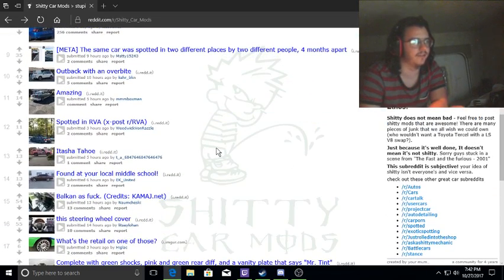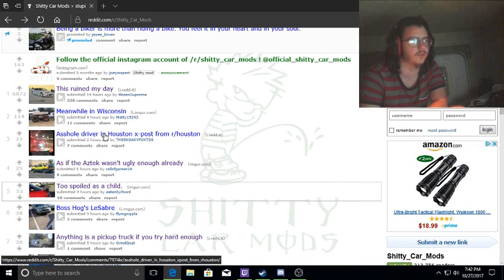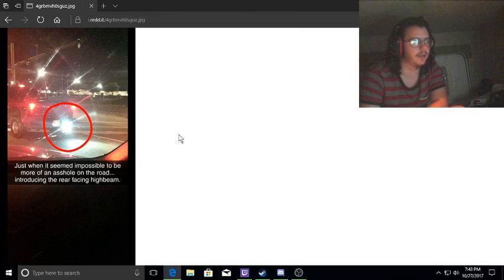Alright, let's see. Let's find another one. There's one up here that kind of caught my eye. Asshole driver in Houston. Let's see. What's this all about? Wait, what is... Hold on. Just when it seemed impossible to be more of an asshole on the road, introducing the rear-facing high beam.